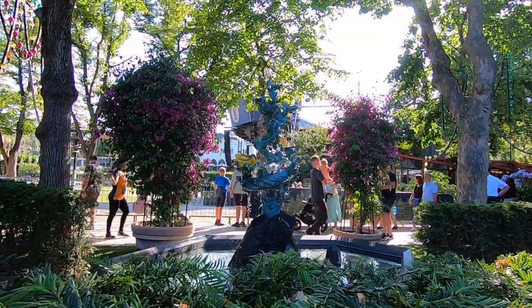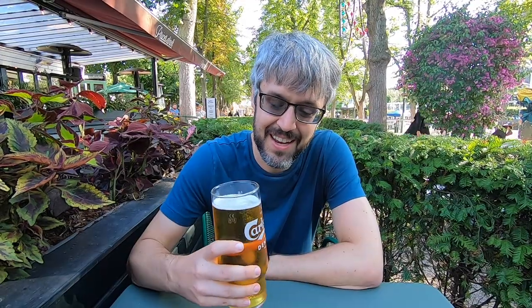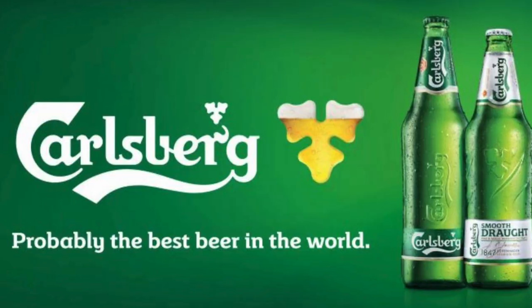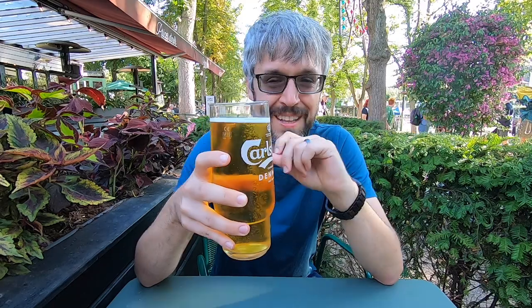We took a little break after our food and got a beer. What better way to just sit and enjoy the beautiful weather than with a nice Carlsberg beer? Their logo is actually probably the best beer in the world, which I think is pretty hilarious.